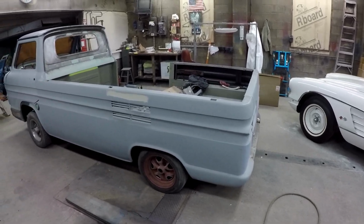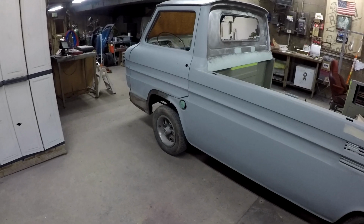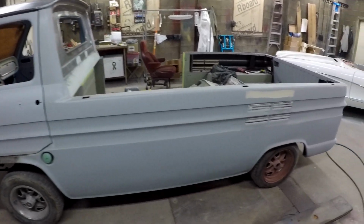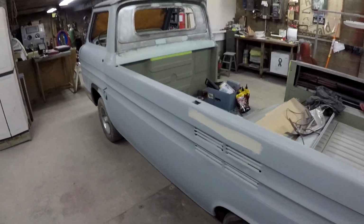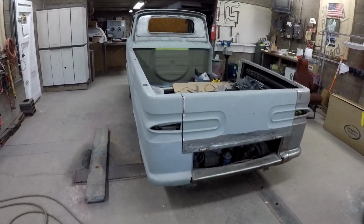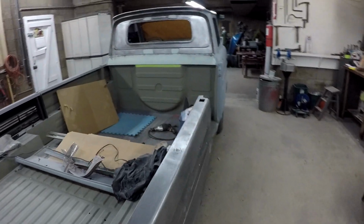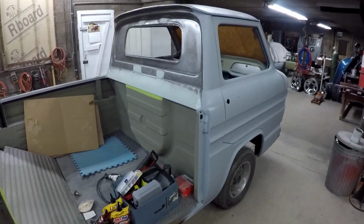The driver's side is pretty much done, aside from the door and this dog leg, which has a little bit of work to go still. But it's coming along. Very, very long project. I was making good progress on it, and then I moved south, so it only gets worked on maybe 3 to 4 weeks a year, but hopefully this year it'll be done.